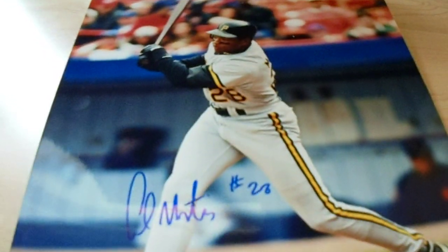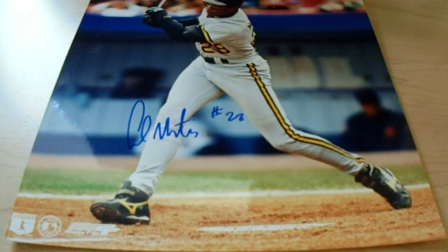So, the first thing I purchased right away on Wednesday, I usually don't look for 8x10s, but I had a little bit of downtime near the TriStar booth. Picked up 4 autographed 8x10s for a whopping total of $20. You know, Al Martin's not a big name, but that's still pretty cool.